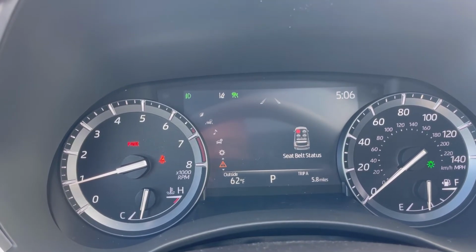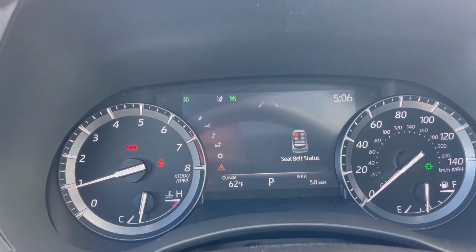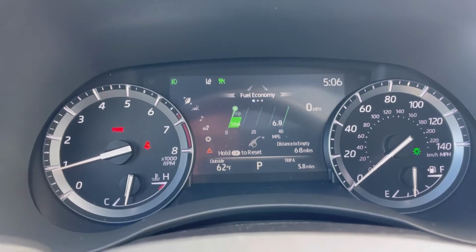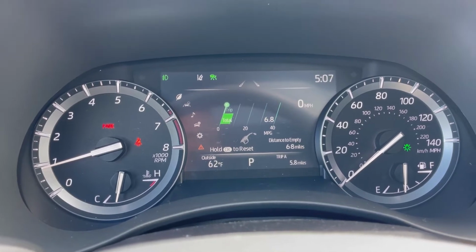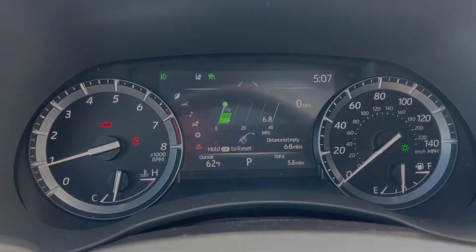This one here is your message center. It knows I'm not wearing my seatbelt, but I'm in the parking lot. And then back to your eco screen here. It also gives you these basic analog gauges, along with your tachometer, speedometer, fuel gauge, and temperature gauge, all part of this driver's information center.